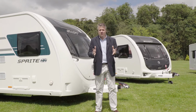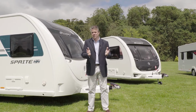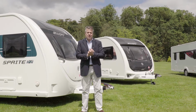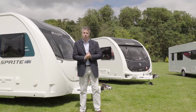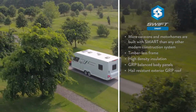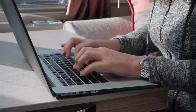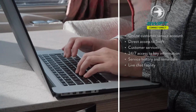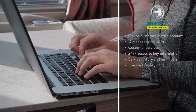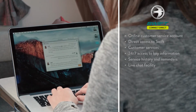Now, all Swift caravans continue to offer a host of exclusive innovations, such as Smart Construction, Connect Direct, Swift Command and Swift Command Tracker. Smart Construction is the UK's leading modern construction system with robust GRP panels. Connect Direct is an online customer service account for owners with direct access to Swift. Simply register your vehicle details to access.